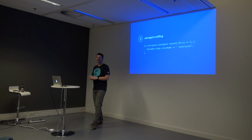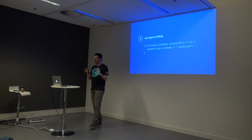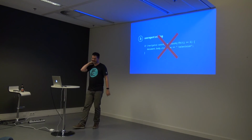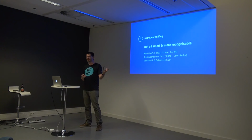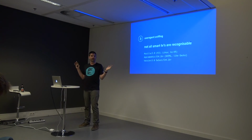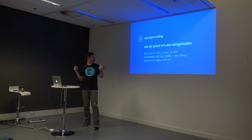Perhaps user agent sniffing? I know it's a dirty word, I know. But if it works, yeah, it doesn't work. TVs are not always recognizable. This is, for example, a user agent string of an LG Netcast television, which identifies itself as Safari from Korea on Linux.